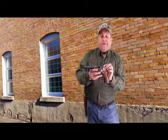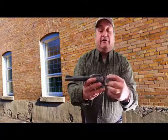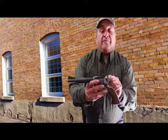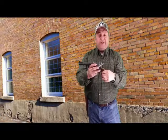Another thing about it is that it has a trigger safety right here. That little piece right here will keep the firing pin from hitting the shell because it'll stop it along right here. Another unique feature, a safety feature that I found on this gun that was pretty nice. You'll see in the videos that we show you later on.